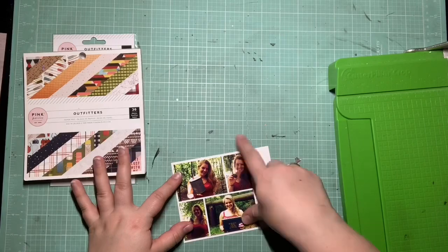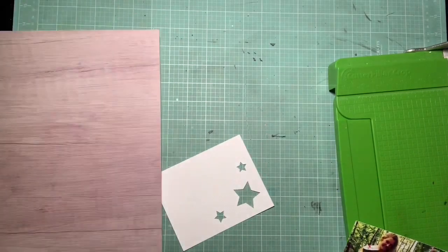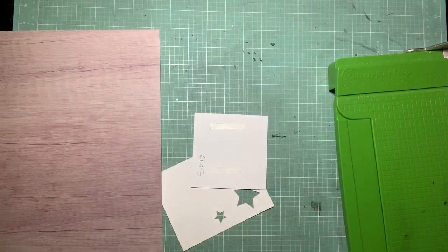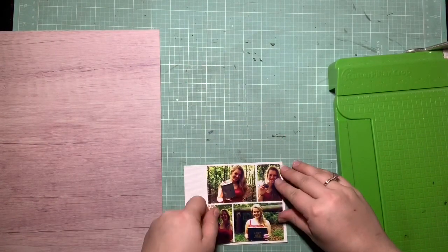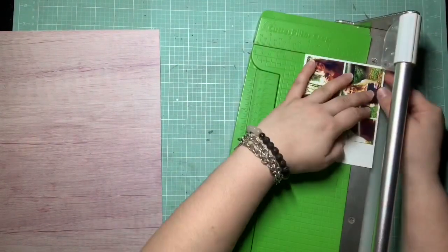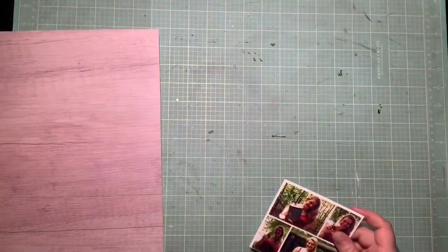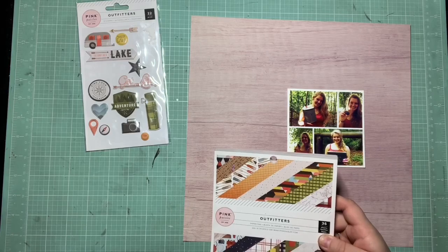Me and my sister used to go geocaching all the time, which if you don't know what that is, it's basically real life treasure hunting. You can download a free app and search your local area for geocaches, and it will give you the location, and then you have to go and find it. So it's a lot of fun.